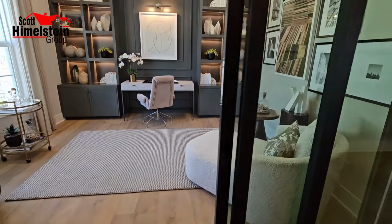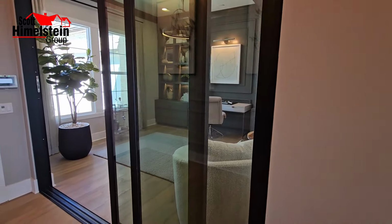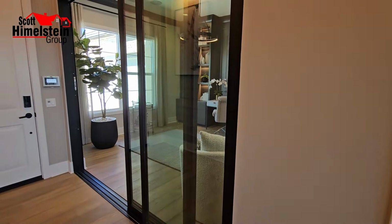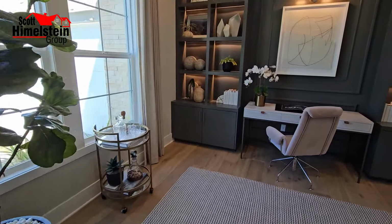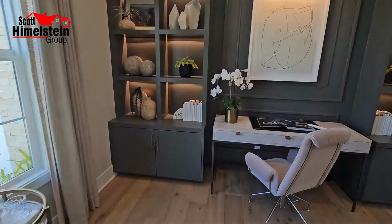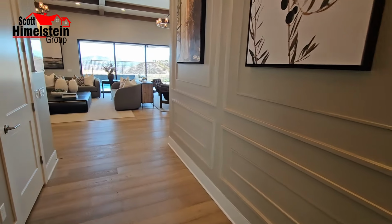The reason I wanted to show you this first as we walked in is that we told you this home could be between 4 to 5 bedrooms, right? You have the option with the builder to upgrade this to a bedroom; that is an upgrade option available to you. So already here you can see the possible first bedroom. That is your flex room.